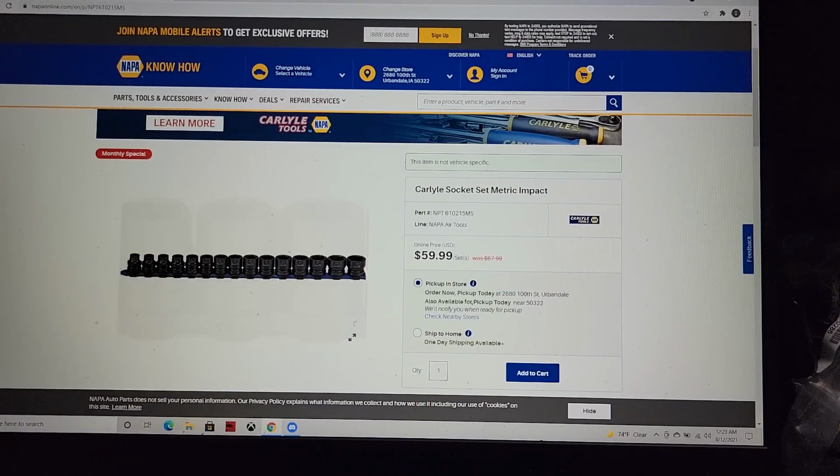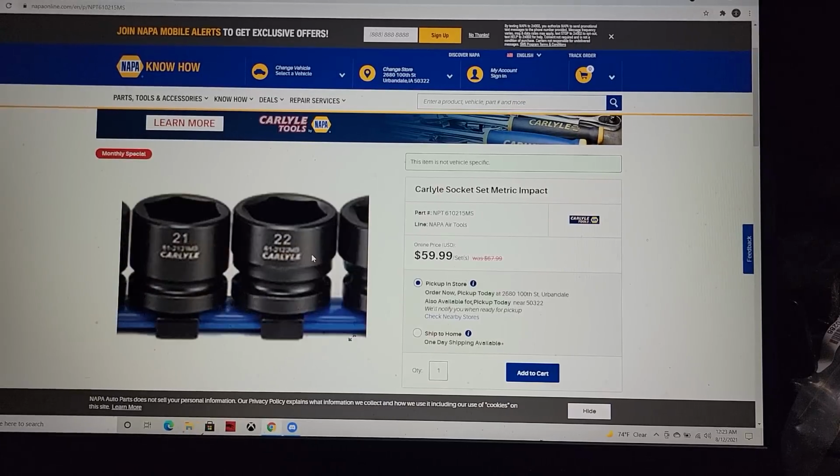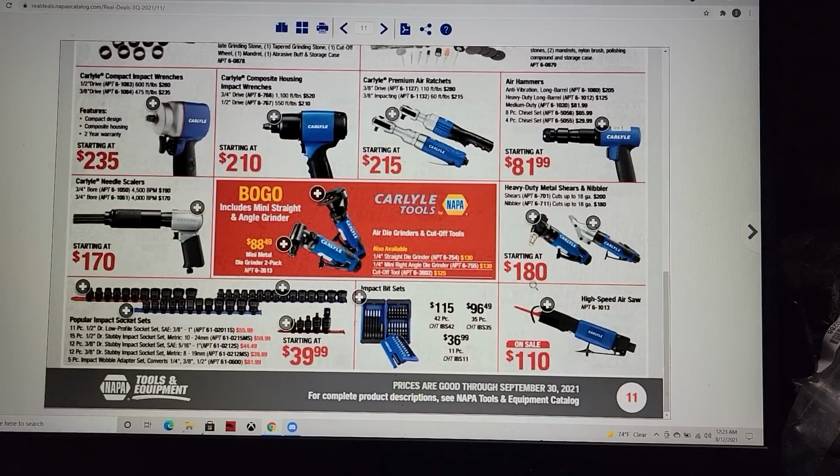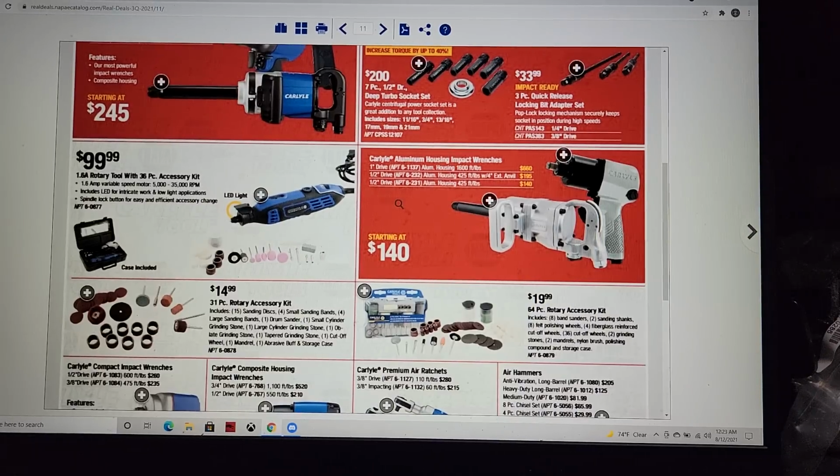Yeah, so those are the ones I got. I bought those for $20 on the first Real Deals sale flyer, for the record. Anyways, they've jumped up significantly, starting at $39.99. I don't know which ones are $39.99, but it doesn't say. Oh, they're the 12-piece 3/8 drive stubby, 8 to 19. So there you go, if you're interested in that.